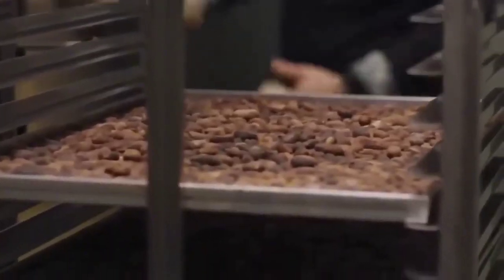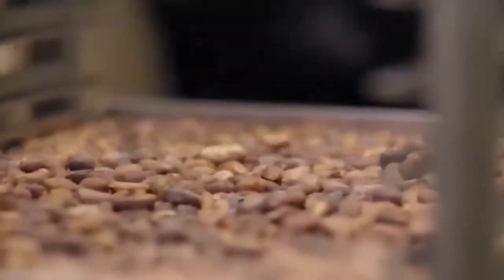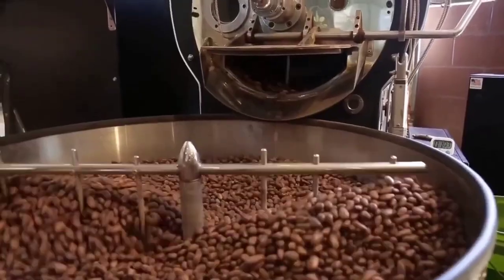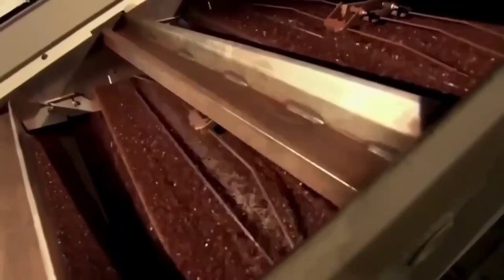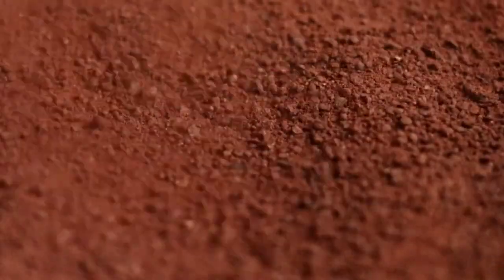Cocoa beans are roasted at controlled temperatures, a process that reduces moisture and brings out the most intense flavors of cocoa. As they roast, the beans release natural oils that contribute to the unique flavor and smooth texture of Cadbury Dairy Milk. Once roasted, the beans are ground into a thick paste called cocoa liquor, which will be the base of the chocolate. Sugar, powdered milk, and other secret ingredients are added to this paste to form the recipe that makes Cadbury Dairy Milk have that characteristic and creamy flavor.